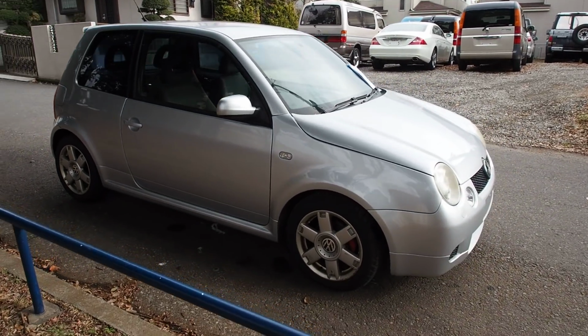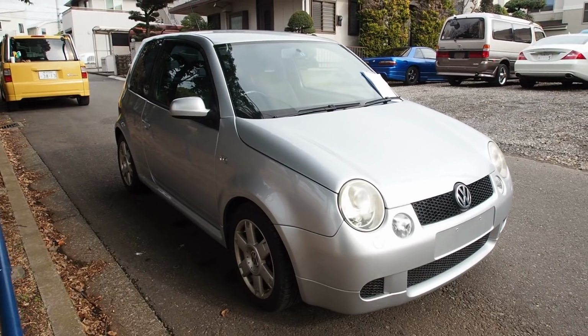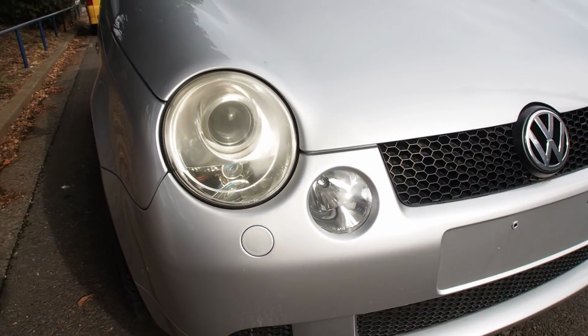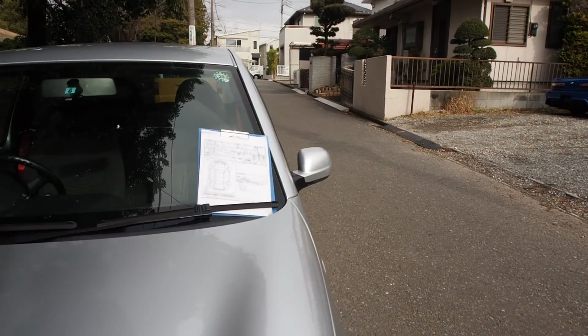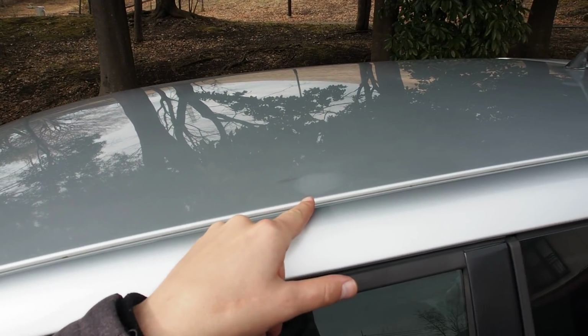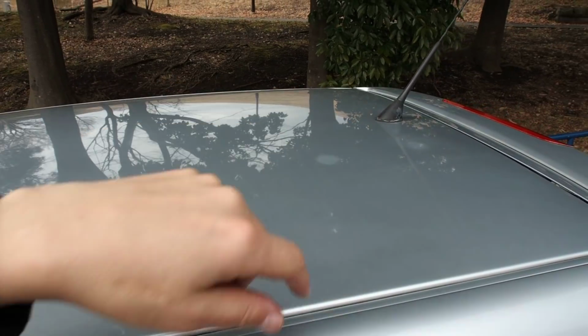Okay. So red brake calipers, that's pretty cool, I suppose. Headlights are a little bit faded. You can see a little bit yellow compared to the fog light there. Then the roof has these blotches of weird colored paint. There's 4 of them. 1, 2, 3, 4.